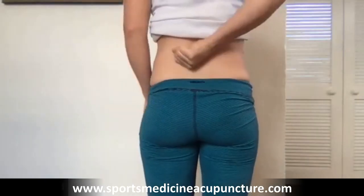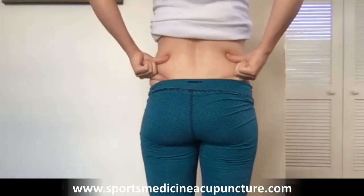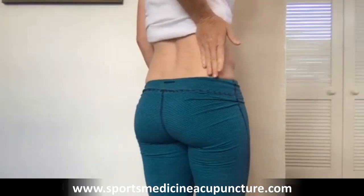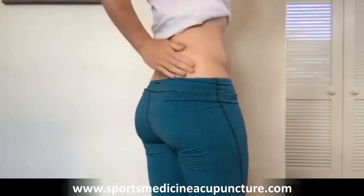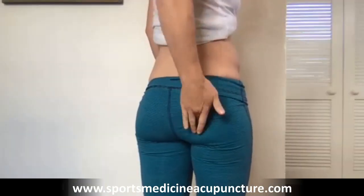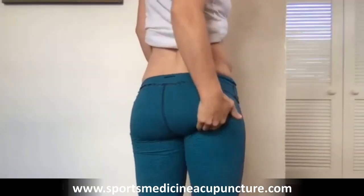Like here. Okay. And that kind of feels bilateral. That's good. That's like a facet joint sign. When I walk, it's more here. Yeah. And then it can even go straight in here. Like this whole line, even here, and then it goes into this ischial tuberosity.